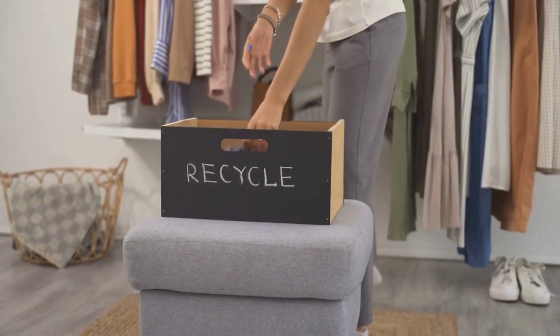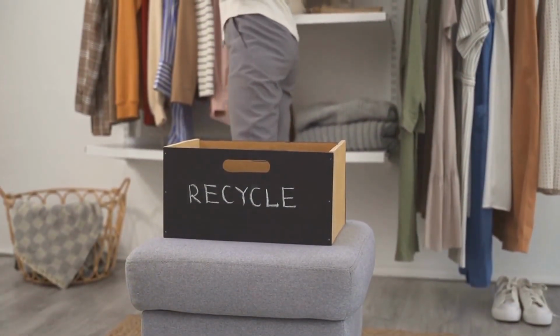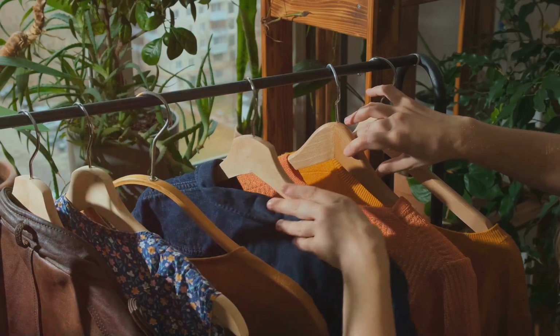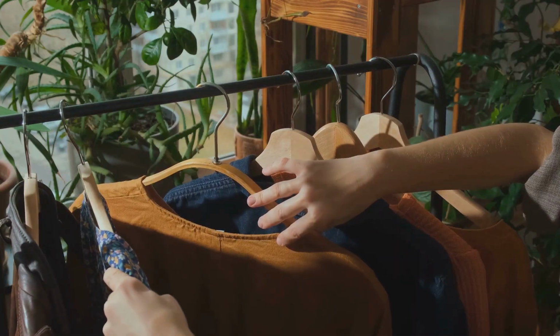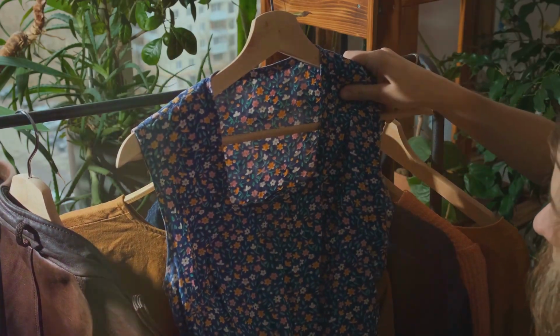Caring for sustainable clothing can extend its life even further. Proper care ensures that these pieces remain in great condition, reducing the need for frequent replacements. I'll share some tips on how to maintain these fabrics to ensure they stay beautiful for years. Every choice counts. From washing techniques to storage tips, we'll cover everything you need to know.